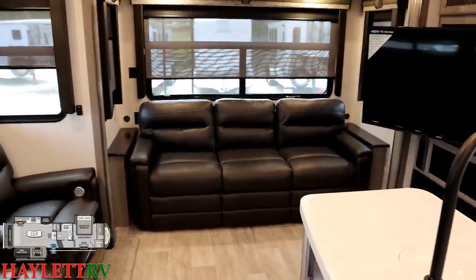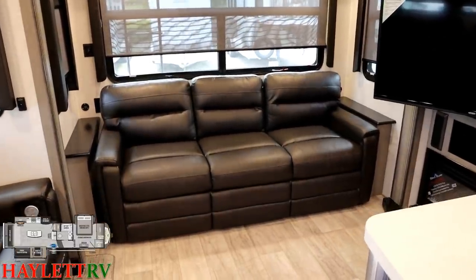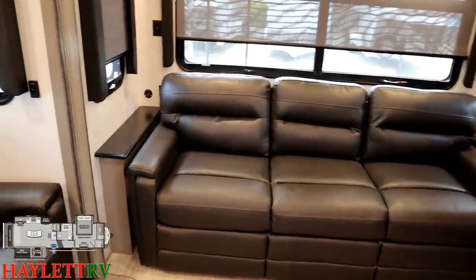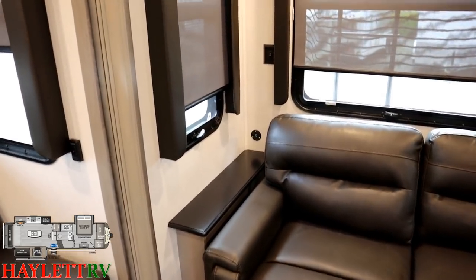Now, since that family camping trip, they have done something here that I really appreciate. They've added USB plugs to a bunch of areas. Both sides of this sofa on those side stands have USB plugs. Actually, those side stand tops are hardwood. They use nice materials throughout on these full Montanas.